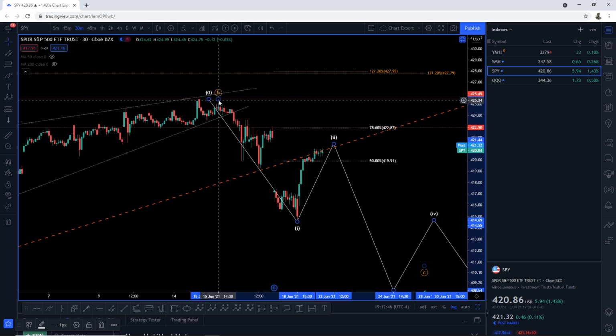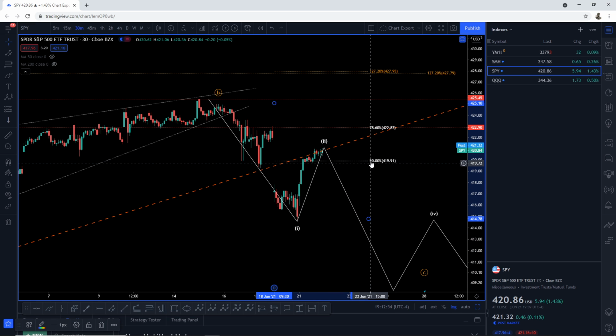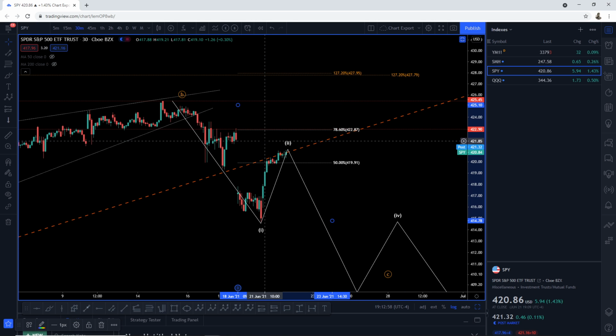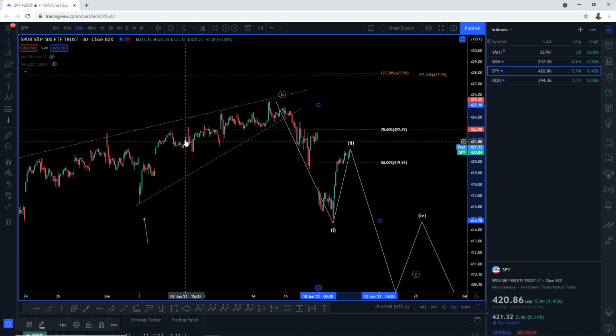So now I'm looking at this again, and I'm calling the entire structure here as the wave 1. Going back in wave 2, since we can't break above it, then our targets here are the 50% and the 78.6. Now you'll note that the 78.6 retracement of wave 1, to get wave 2, comes in at the 422.87, which coincidentally is in confluence with a previous all-time high, or this area here.